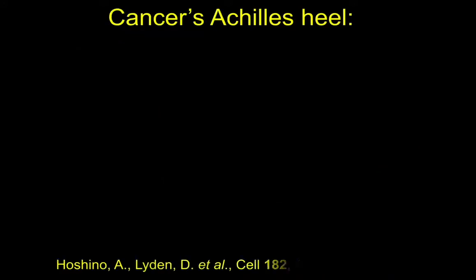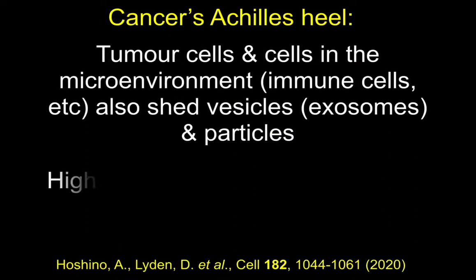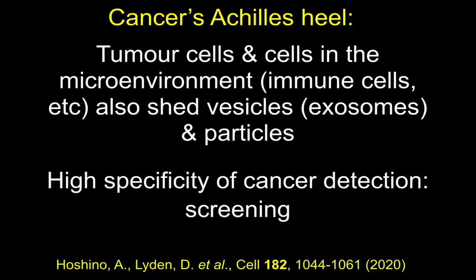A very recent addition to this story has come from David Lyden's group. A few years ago, they had shown that tumour cells and cells in the tumour microenvironment release small vesicles called exosomes that carry proteins and also nucleic acids. And these tag landing sites for tumour cells when they are released into the circulation. The astonishing discovery that a pre-metastatic niche is formed even before tumour cells leave the primary.